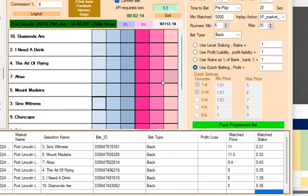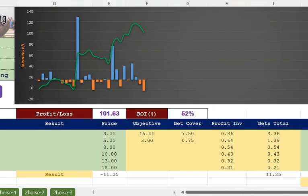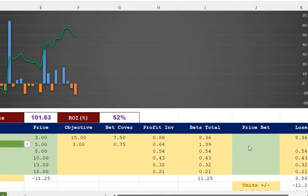Okay, so our second favourite there, I Need a Drink. We had $1.39 on it at sixes. That is the one that won the race. So we just come down, and so the second favourite here, the result is win. We come over to the price box and we put $6, which is what the odds were.